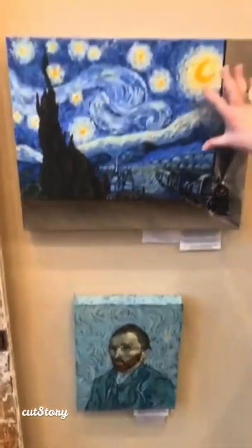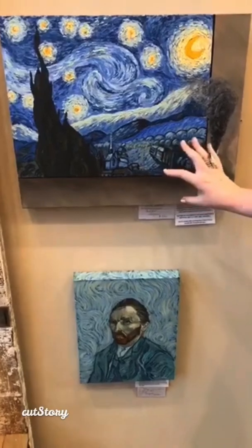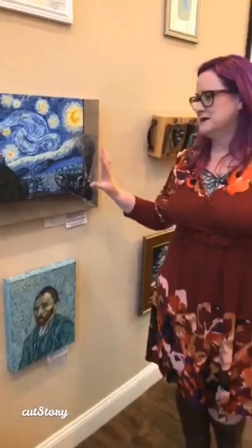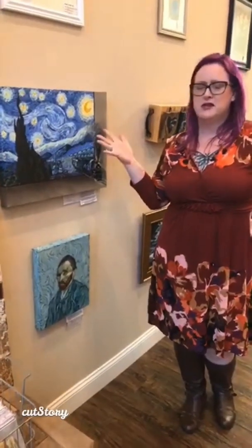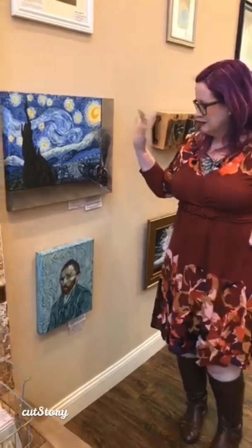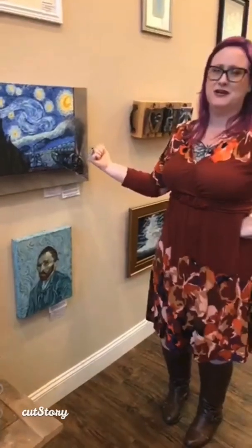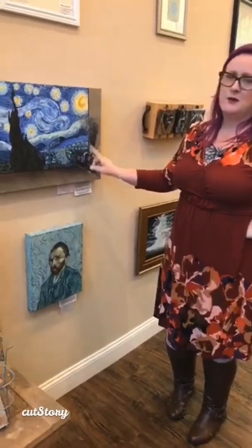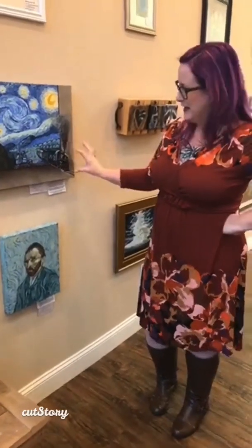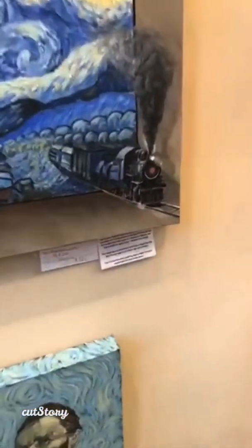And then this is a painting I did of Starry Night, but I was kind of experimenting with creating a painting that looked like something was coming out of the painting. And this was a part of a weekly challenge that I was involved in, and one of the challenge weeks was to do a train. So I decided to put the train coming out of Starry Night. The original Starry Night doesn't have a train in it, but I added this train, and I wanted it to look like when it exited the painting, it became a real train. That was my idea.